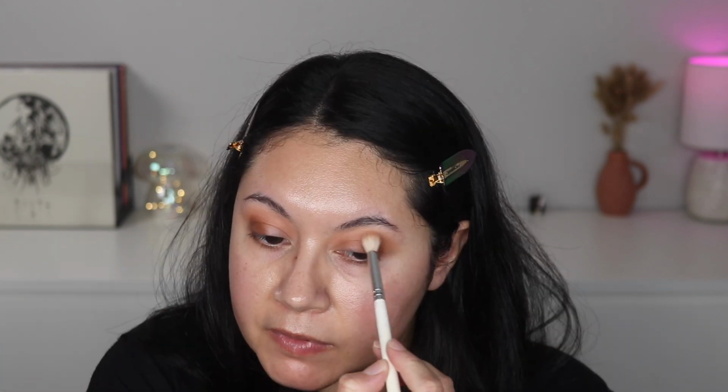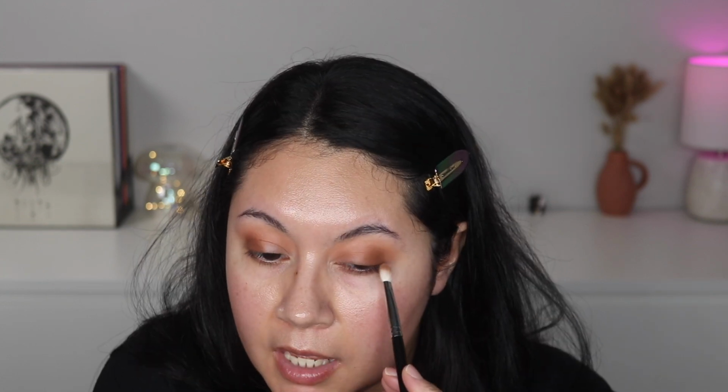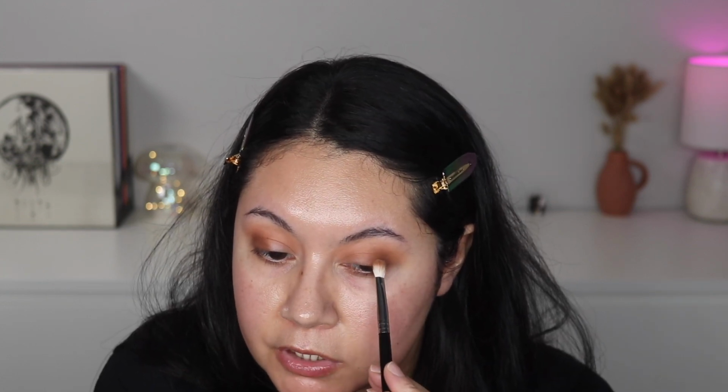I cleaned off my fluffy blending brush and now I'm just buffing around the edges and then tapping back over that deep brown shade. There are so many pretty shimmers in here, but I kind of want to play with the trio chrome in the palette. So you know what, let's just go for it. I'm going to press that onto my lids with my finger.